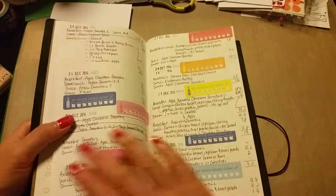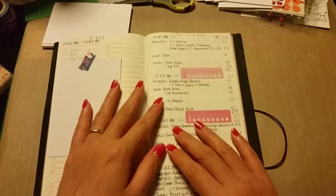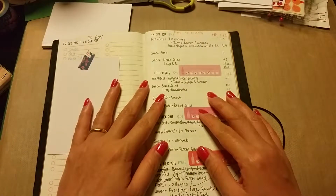Okay, now let's move on to my meal planning. Now, to start off eating healthy, I bought quite a few items from iHerb, and I must say I've been enjoying the food that I've been taking.